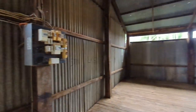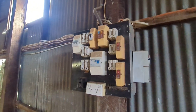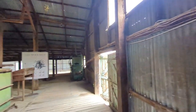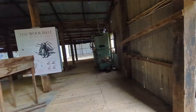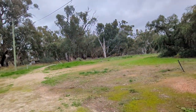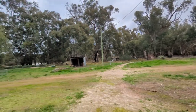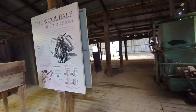And still, there's the electrics for the shed. Don't need much, just lights, basically, and to operate whatever machinery they had in here. Here's the back of it. There you go. And Yanga Lake is, this is huge lakes around here.